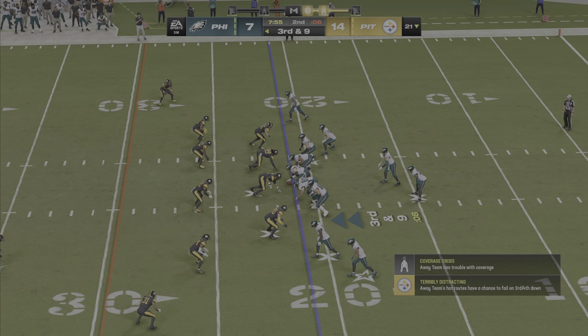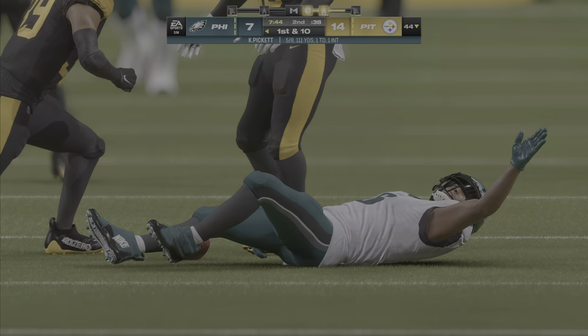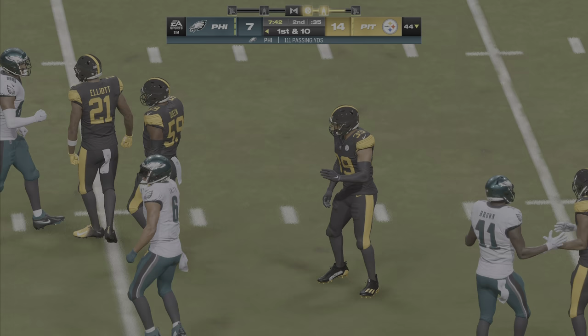Now Pickett. Work in the middle of the field, and he's got a man complete. And he'll get this one way up just shy of the 45-yard line. That 3rd down conversion good for 23.